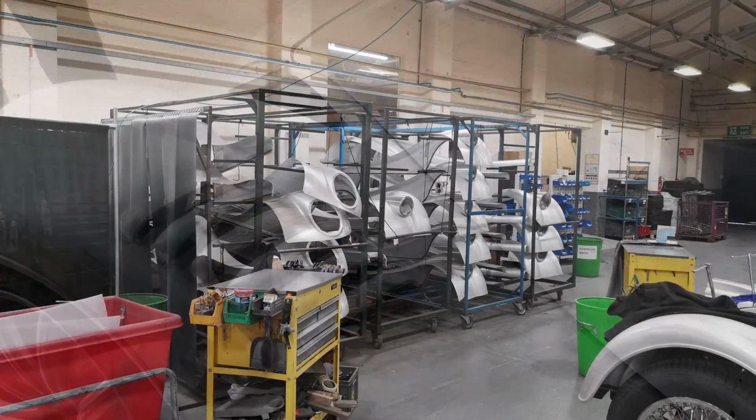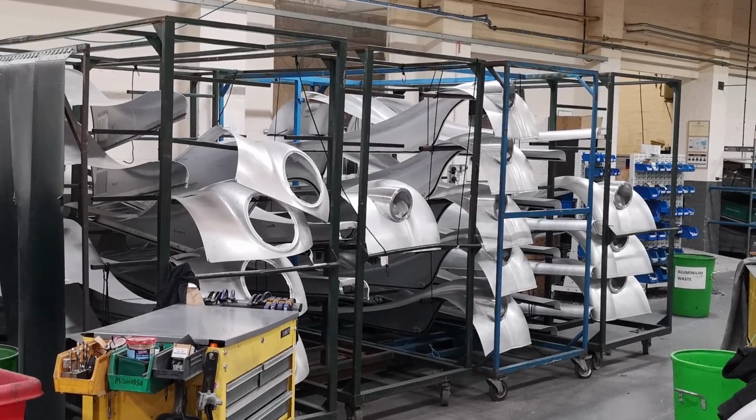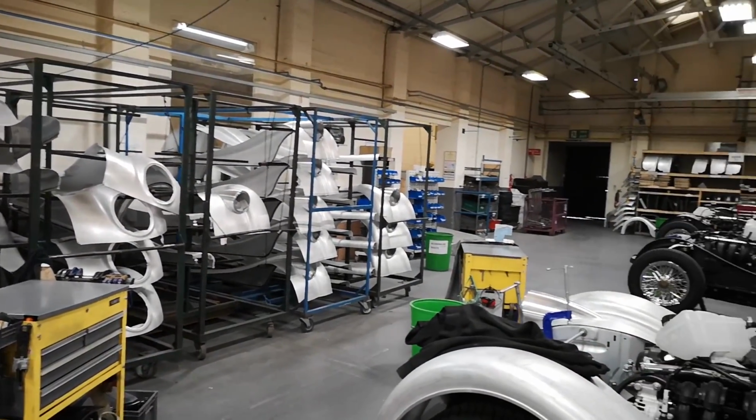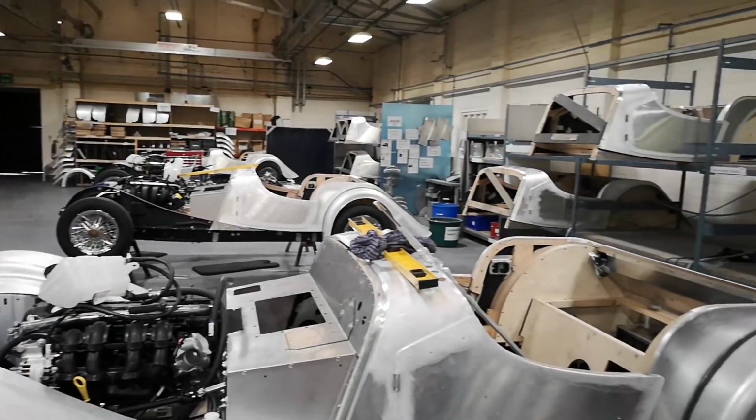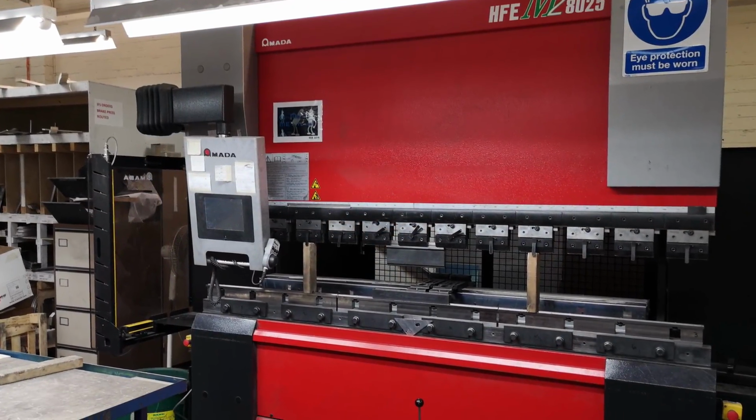And you end up with these fantastic hand-built cars that aren't really made to digital measurements like you see in an Aston Martin factory in my previous video that I did a few years back. These are done by hand and to eye. It's absolutely amazing stuff.